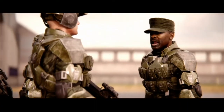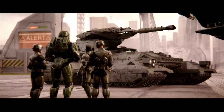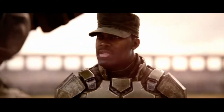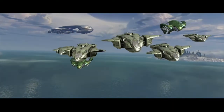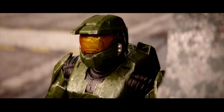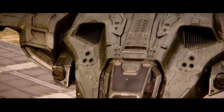Like I mentioned, the Scorpion is fairly stripped down compared to modern main battle tanks, but that works in its advantage. You see, unlike most modern battle tanks utilized by major global superpowers, the Scorpion was remarkably capable of being airlifted into an area. Like the Warthog, the Scorpion could be carried by the Pelican, a large dropship utilized by the UNSC throughout the entire duration of the war, and it could carry one of these tanks into basically any environment, dropping it right in the thick of combat.